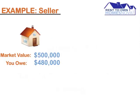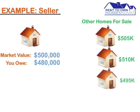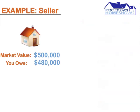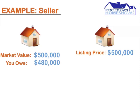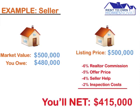Now, let's just say that you, the seller, have a home that's worth $500,000 and you owe roughly $480,000. You would love to get a fair market price like all the other homes in your neighborhood, but if you look at what you will actually net after listing your home, you could walk away with 15 to 20% less than your asking price. That just won't work. You'll end up losing money.